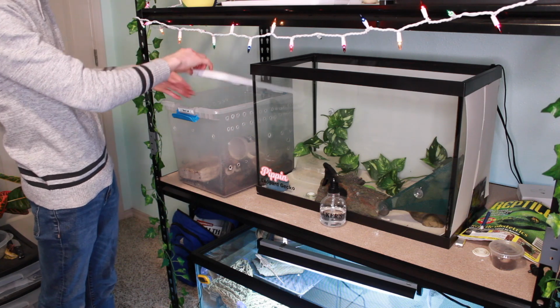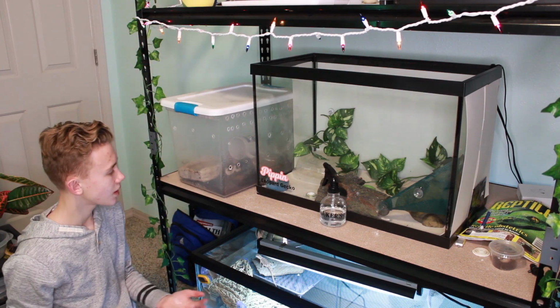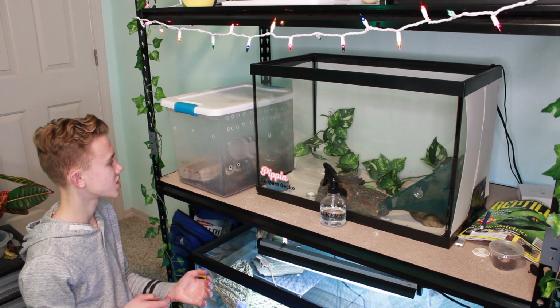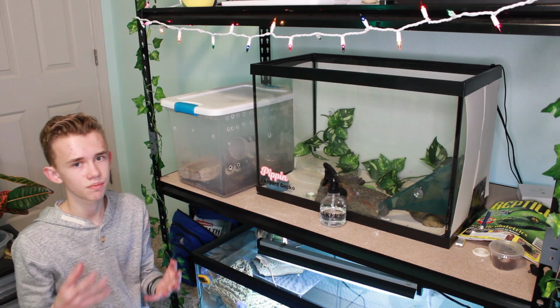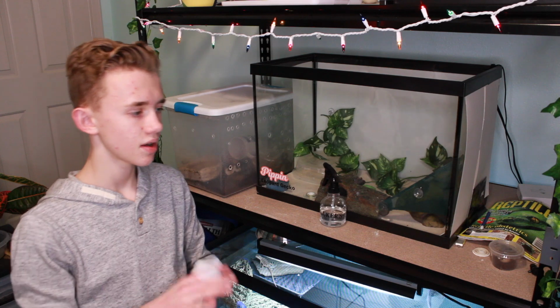And she just jumped. Anyways, in there she just has a couple inches of coconut fiber to burrow in, a water dish, a hide, and a food bowl, and some different rocks and stuff. Let me get the coconut fiber off of my hands.